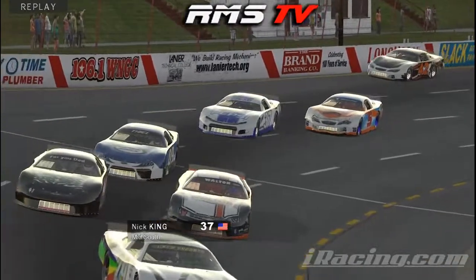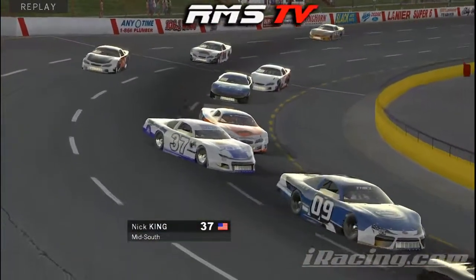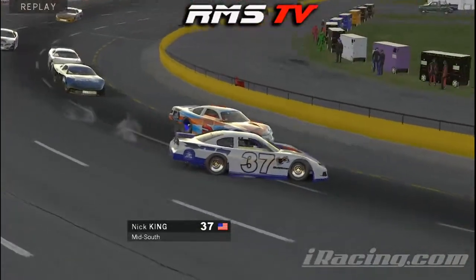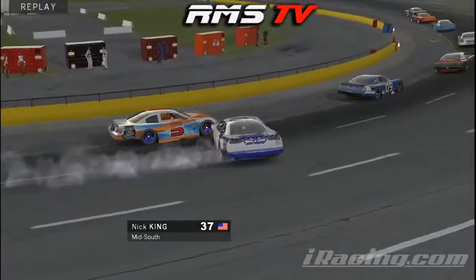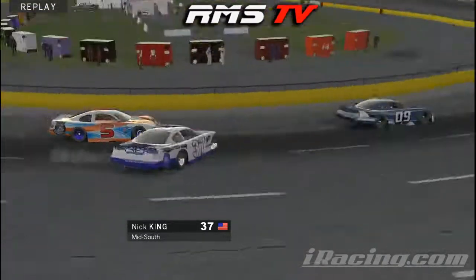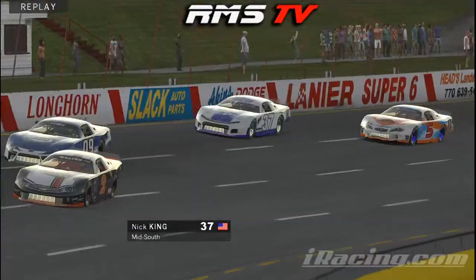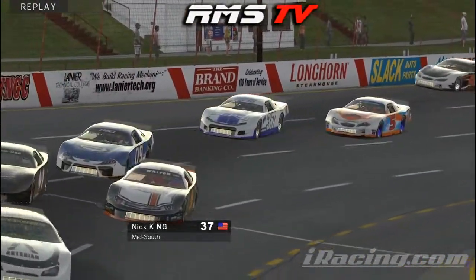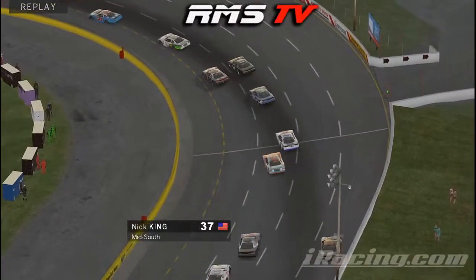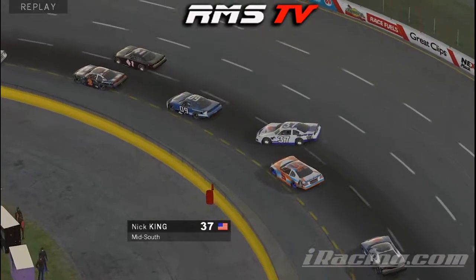Now here comes the 5 car of AJ DeMarzo. And you know what? That was close. That really looked close. Let's run that back again because I want to show you something. If that's what I think it was, let's roll that back. Let's go to the chopper view here. And now see that right there, folks? I'm not sure if you saw that.